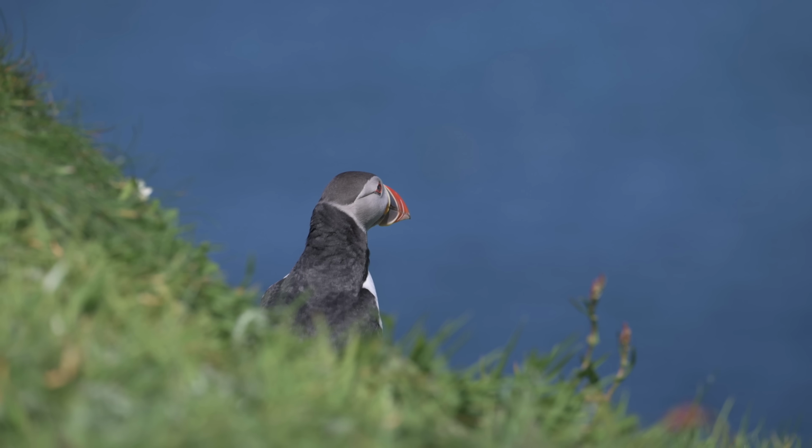And actually, I would say, if I could give you the best piece of advice for Lunga, it is to go and explore, because the further into the island you get, the more and more puffins there are. And this first raft of them here is probably not the best.